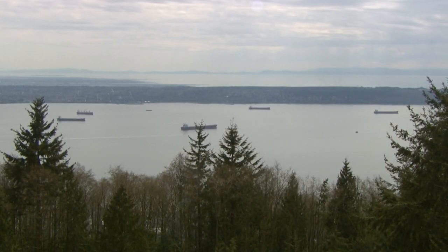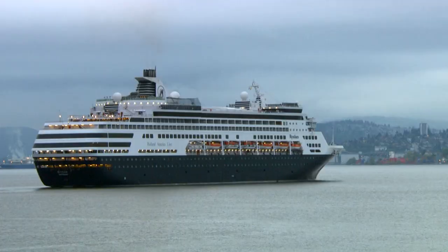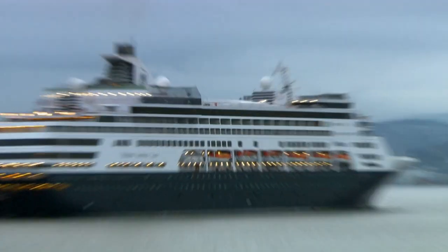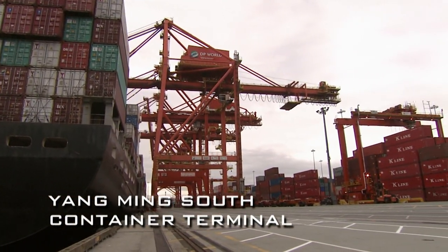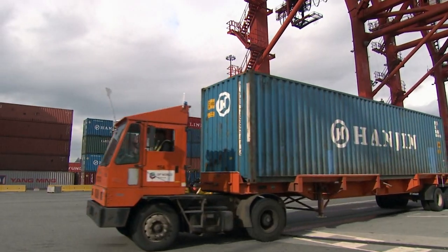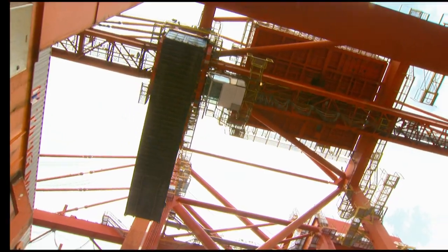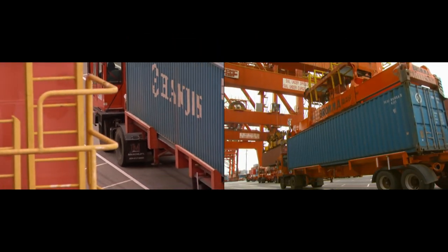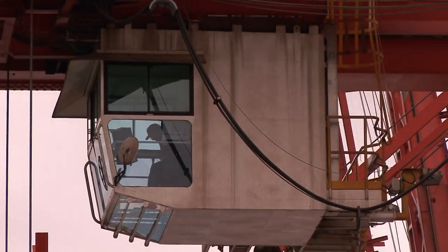Back downtown, a half dozen ships are parked and waiting to dock. A cruise ship is heading to its terminal, and the Yang Ming South is already well into its day at the container terminal. Earlier, wind was threatening to shut down the loading, but for now, the cranes are still swinging. The wind speeds have dropped off, and the pace on the dock has been cranked up.